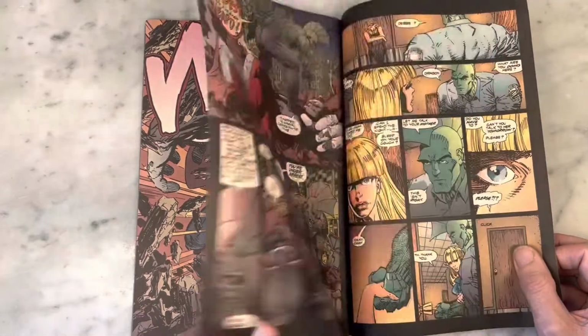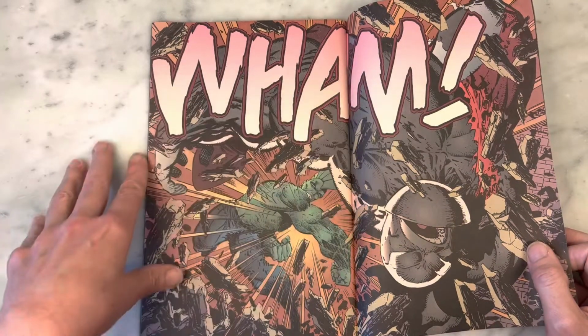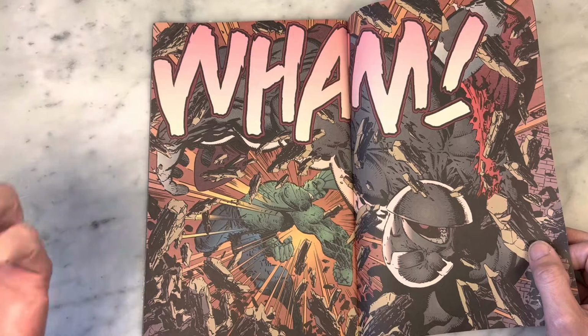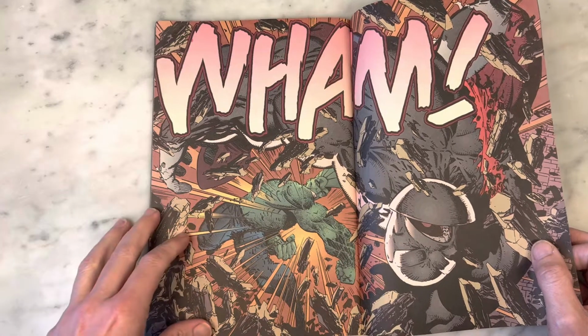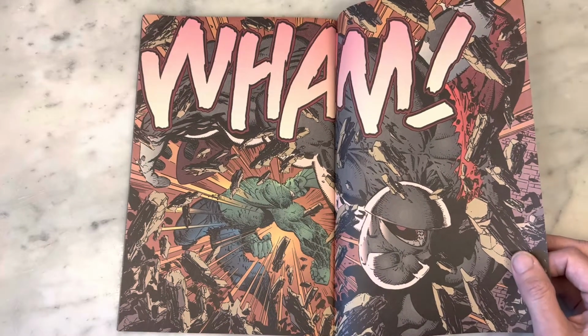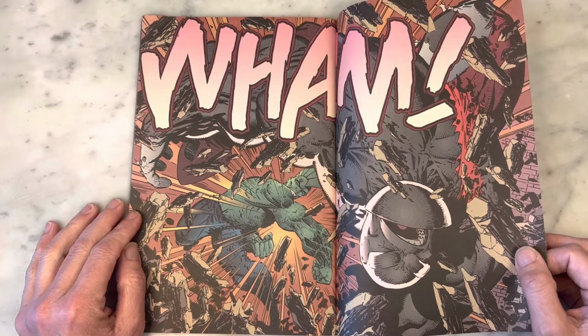Wham. That is so cool. I also love how huge the sound effect is here, even though it's covering some art. It's just so effective, and another great tool of comic book storytelling. I saw someone, a professional no less, say that they should get rid of sound effects in comics. And I'm like, screw you.